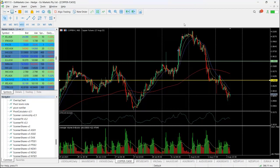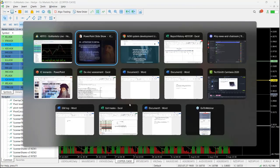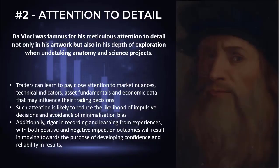But I could have entered a long-term trade there. I could have said, right, I'm holding out long-term now. I like copper for the next few months. But why would I want to buy it up here when I can buy it down here, potentially, when it stopped doing this? Anyway, not the right time to do a long-term in copper. But in order to make that decision, we need to have the attention to detail about what's happening in the market, to reduce or avoid the likelihood of minimalization bias.